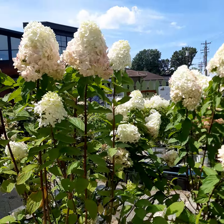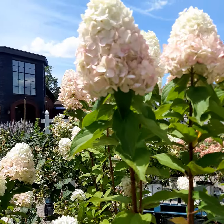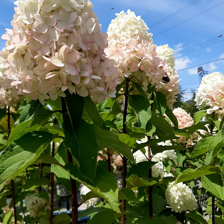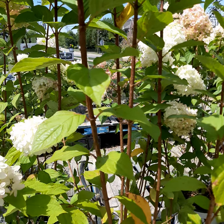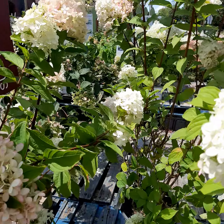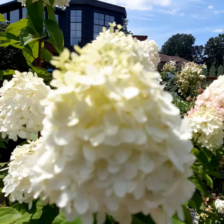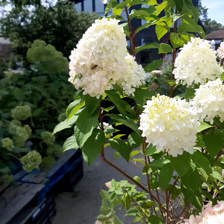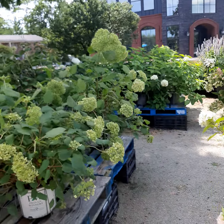These are those limelight hydrangeas. I have one in my backyard, but I think the deer was eating it up. I've had it since like 2009, and it smells so pretty right here. It smells absolutely, breathtakingly wonderful, with the bees and stuff on here. Yeah, so pretty. And look at these over here.